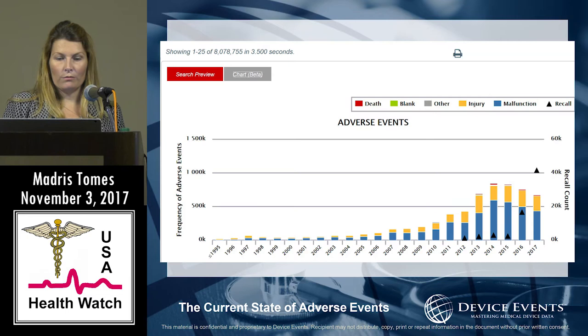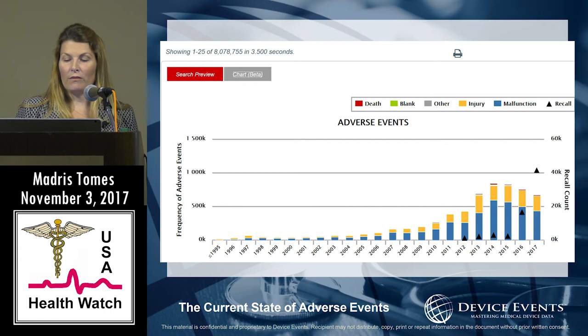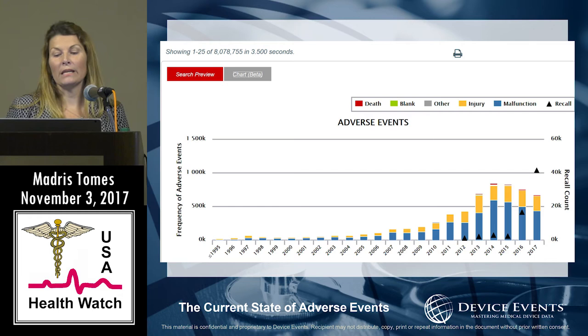Another way to look through this data, and I wanted to give you an idea of how these reports are coming in, is I've set up some charting. So you can get an idea of whether this is a problem that's just recent or recently known. Obviously with cobalt chromium, the issues with hips really became known around 2012-13. And my first day at the FDA as an employee was to go to the hip meeting where they talked about metal on metal hips and registries.